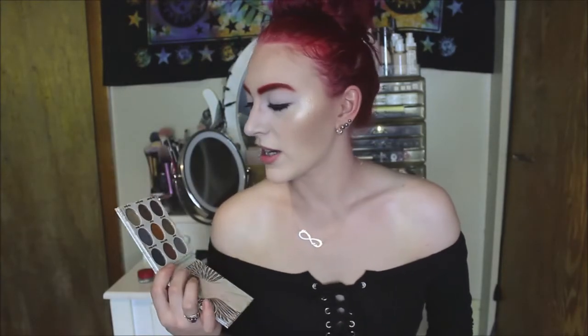Next, that's another palette by Crown. It is the Glam Metals one, and the shadow quality is okay, but to be honest, I mainly just like that it's Glam Metals because it's a metal theme. And that's not a reason to keep it because, I mean, they're okay. They're pretty good shimmers, but for the shimmers that I have in my collection, I'd rather just pass this along and see if anybody else wants it.